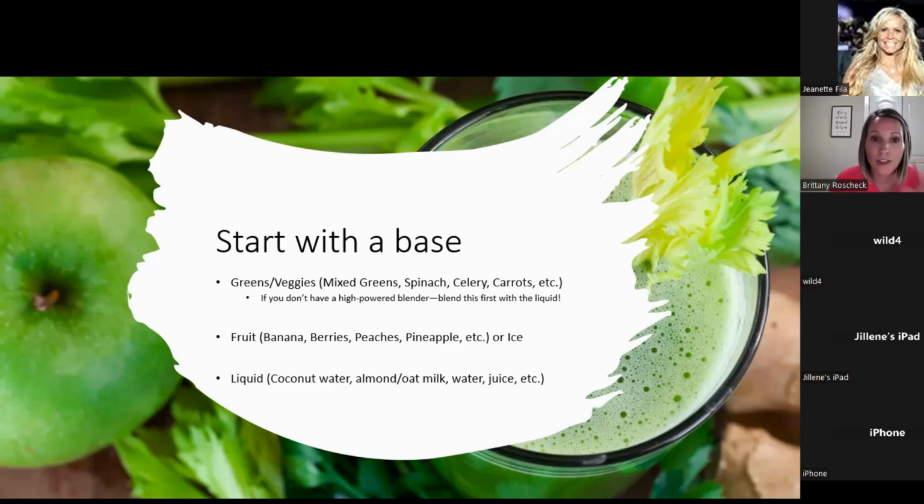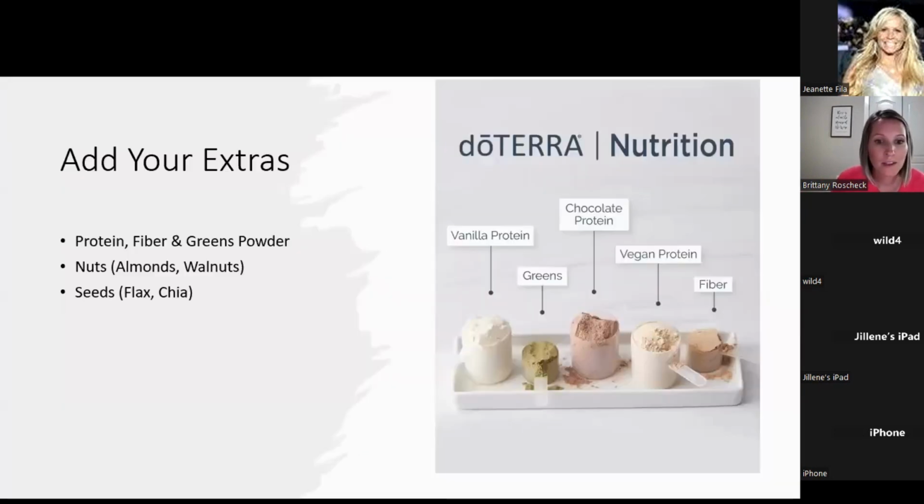Okay, so that's our base. If you just start with the base, adding in greens and some fruit and a liquid, you're going to end up with a fantastic smoothie right there on its own. But to give it an extra boost, let's talk about some of the other things that you can add in. Some of the things that I like to add in, we'll often do a protein powder, just so that we can stay fuller longer.